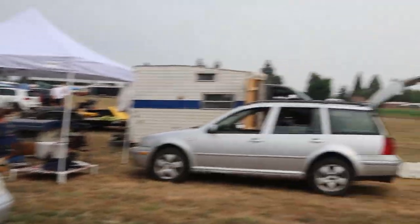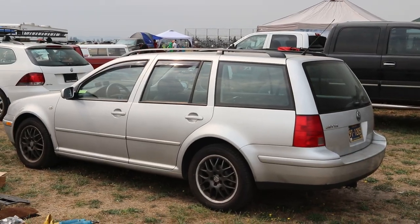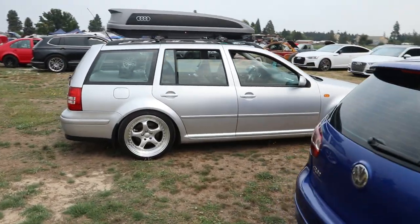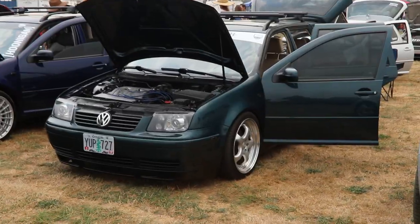Jetta wagon, Jetta wagon. Wait for it, wait for it. Jetta wagon, Jetta wagon.